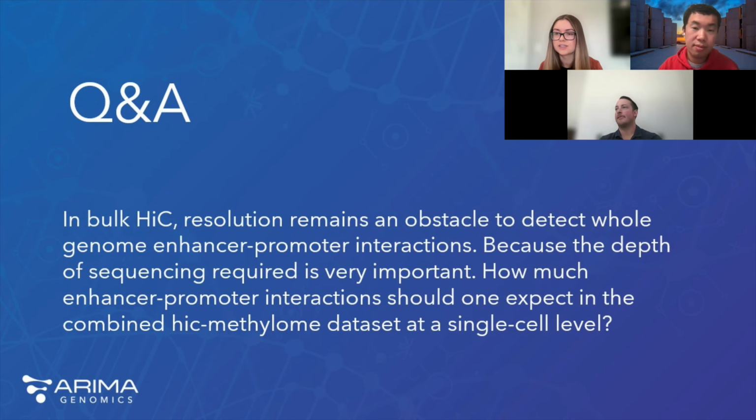Okay, here's an upvoted question from Robo. In bulk Hi-C, resolution remains an obstacle to detect whole genome enhancer-promoter interactions because the depth of sequencing required is very high. How many enhancer-promoter interactions should one expect in the combined Hi-C methylome dataset at a single cell level? I think that's a good question.